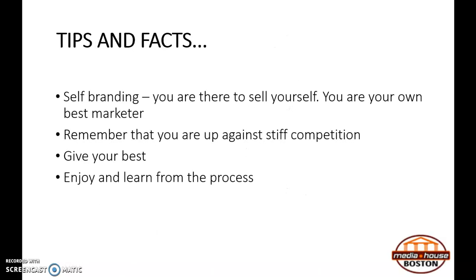So things to think about: self-branding. You are there to sell yourself, and you are your own best marketer. So market yourself in the best possible light. Often you are up against competition. There are a lot of other people vying for your position, and those people also might have more experience than you. So market yourself. How are you as a student, a recent graduate, going to offer more than what somebody with more experience might have?